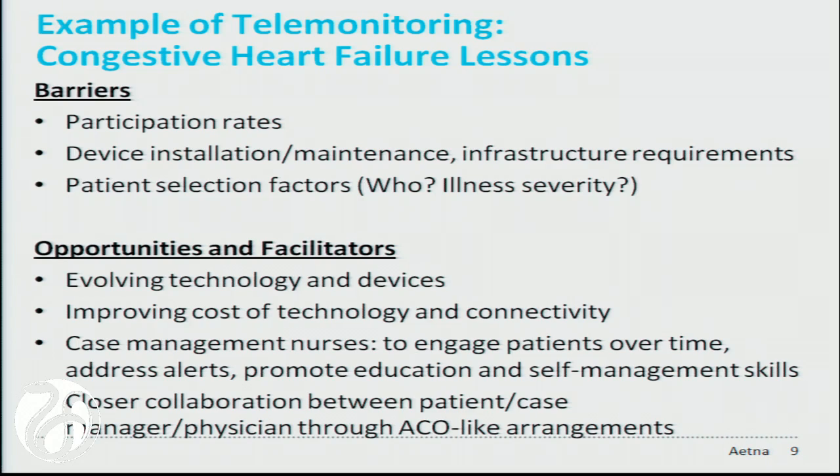The barriers: participation rate is lower when we just actively invite people. If you work through the physician's office and work as a team, people join much more commonly than if the health plan is reaching out saying, will you participate in this program? The device installation, maintenance, support, infrastructure, all of that takes much more time than some people imagine. Whoever's behind that needs to have the support and resources to problem solve, to re-engineer, to maintain the devices. We found that was much more intense work than anyone anticipated.